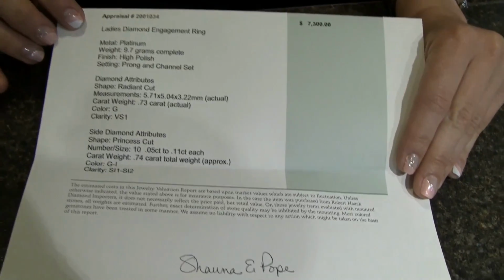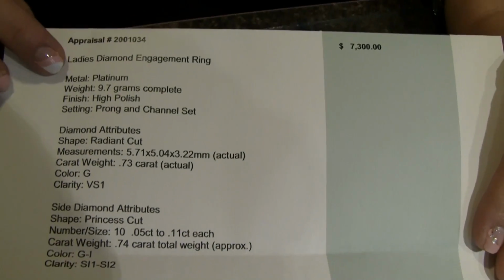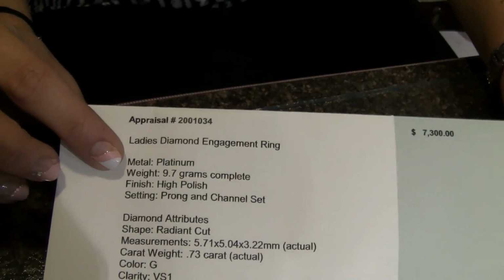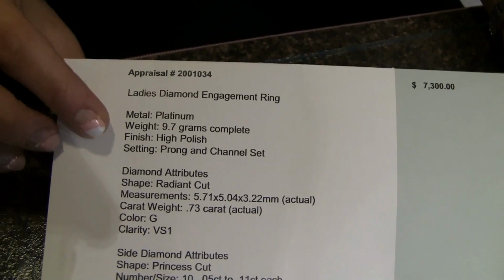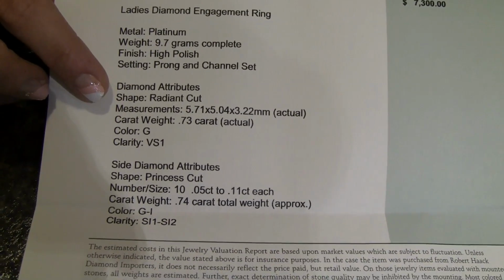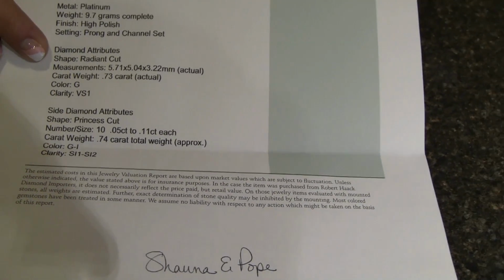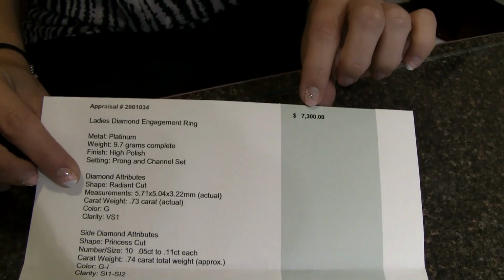Shauna, can you tell us more about appraisal? What is an appraisal? Well, I have an example here of an appraisal. It is actually a formal written evaluation of your piece of jewelry. It will give a detailed description of the item. As you can see, this one here for the example has the gram weight. It will also give you the detailed description of any diamonds or precious gemstones in that piece. It also has a current retail value of that item.